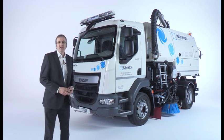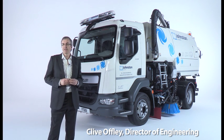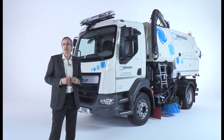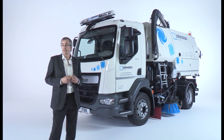Hello, this is the Johnston VT651, part of the V range of truck-mounted sweeper products manufactured by Johnston. If it could speak, it would sell itself. But since it can't, I've been asked to give you some tips for the best way to present it to a potential customer. And the best way for me to do this is to talk directly to you as if you were that customer. Let's get started.